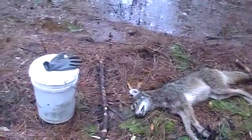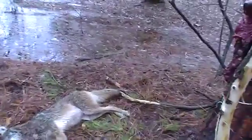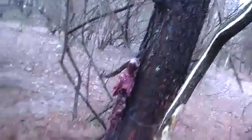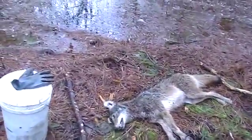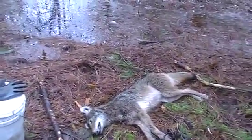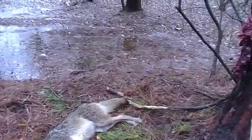Got a young female coyote here. It poured the rain last night, as you can see, and I wasn't really expecting to catch anything. So that's a number two Duke. Had a cubby set here for bobcats, and this young female wandered in, so got her. Not too bad a looking fur, but like I said, it's a small one.